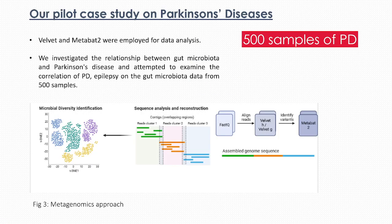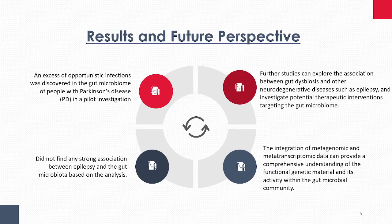Another study is that a total of 500 samples of PD were taken. For this, Velvet and MetaBAT2 were employed for the data analysis, and we investigated the association between the gut microbiota and Parkinson's disease to examine the correlation between PD, epilepsy, and the gut microbiota from 500 samples. Our results were that an excess of opportunistic infections were discovered in PD in our case study, but we did not find any strong association between epilepsy and the gut microbiota based on our analysis.